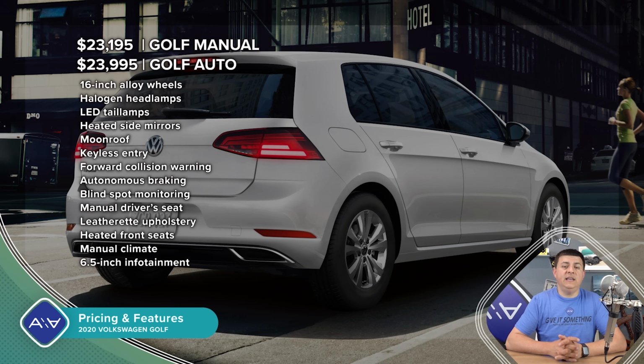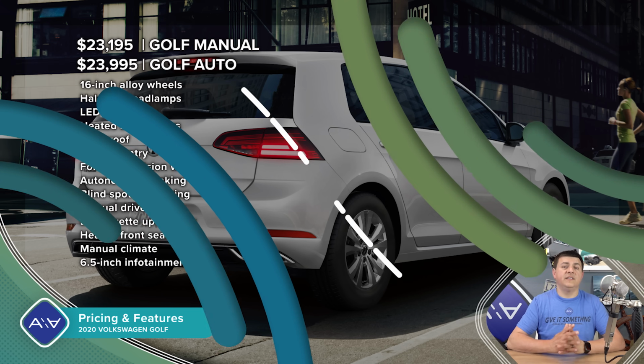And the other important thing to keep in mind with the Golf is that its pricing is a little bit pricey compared to some of the competition. It starts at $23,195, which is notably above a Honda Civic hatchback at $21,750 and about $3,000 more than a Toyota Corolla hatchback at $20,290. Let's dive into the Honda Civic first.